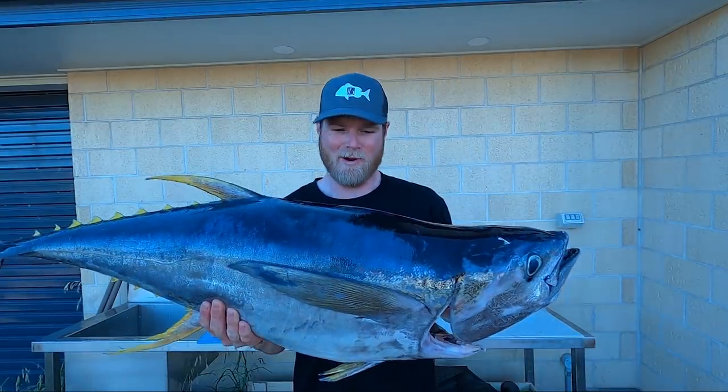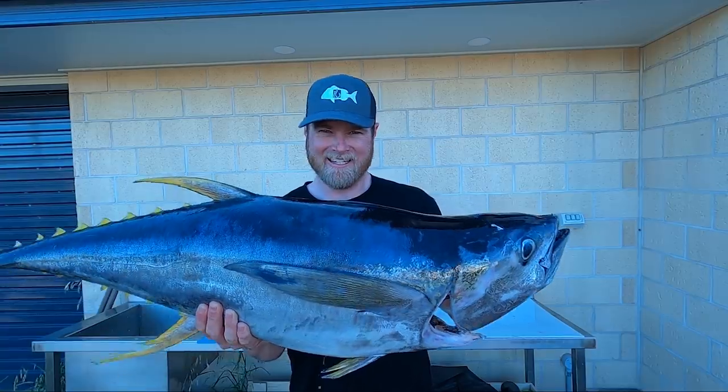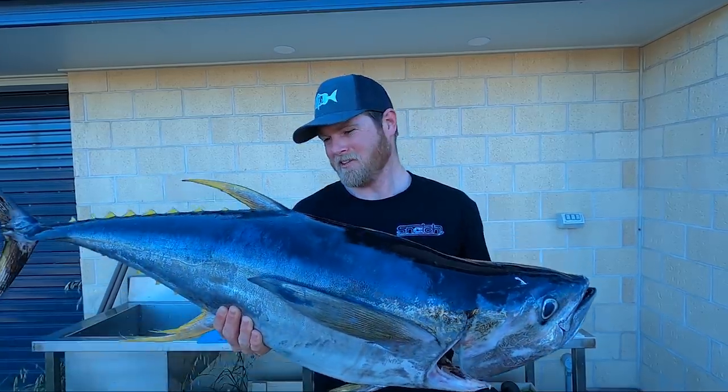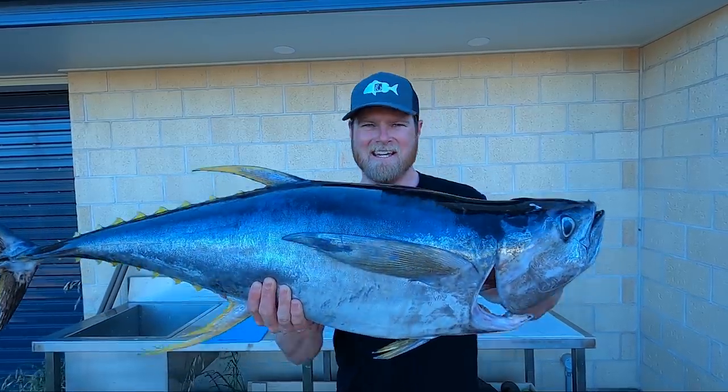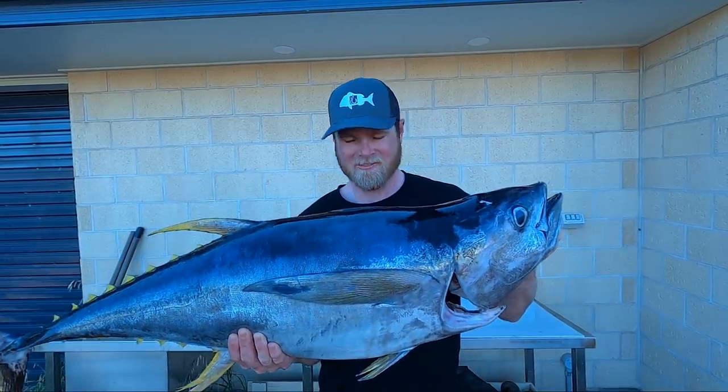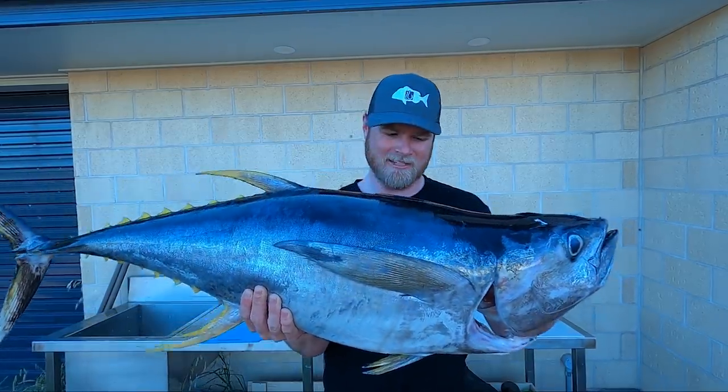Time to whack a few fillets off these guys, and probably hit the kitchen. There's going to be some sashimi going on. There's going to be some tuna steaks. All sorts of fun stuff is going to be going down with these guys.